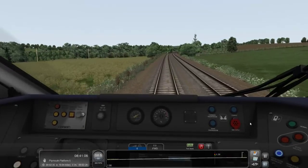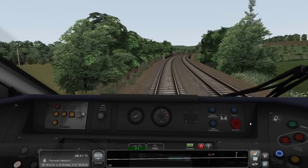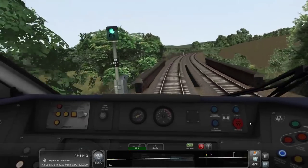This would be a nice route to learn properly, because the gradients are pretty good. You've got some nice steep ascents and descents all over this route, actually.